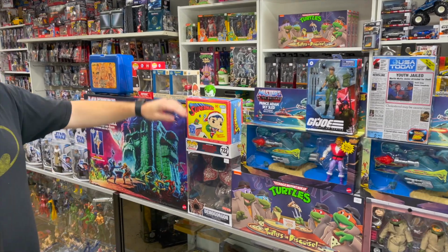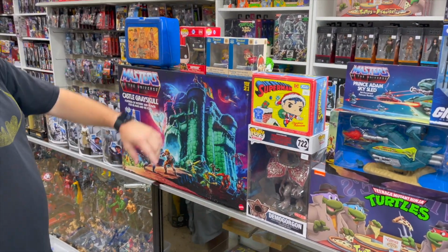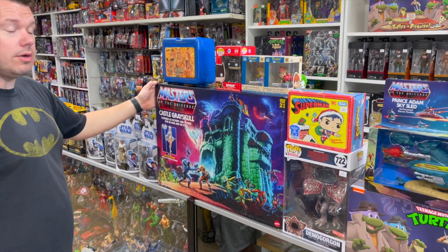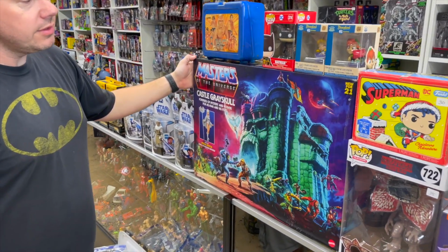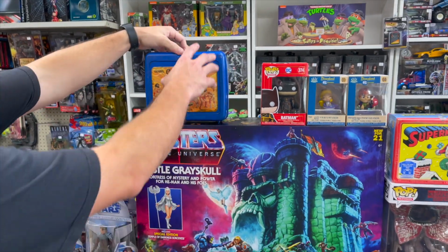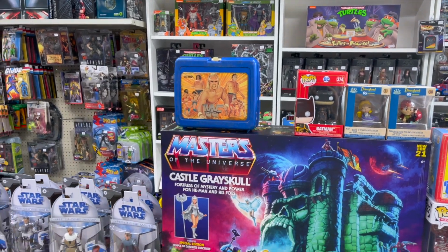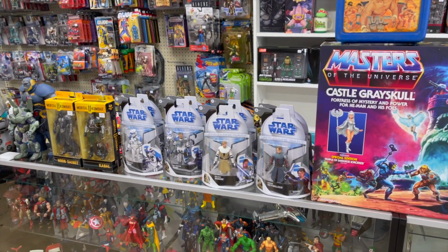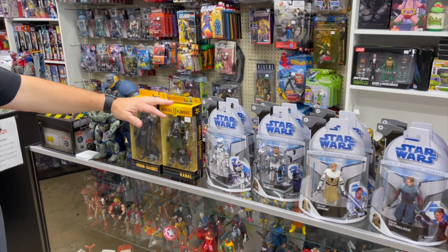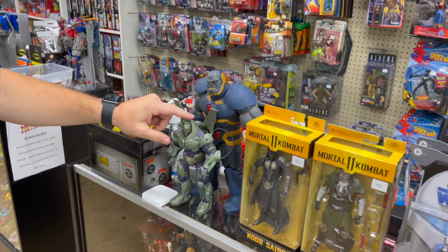We got some more Lady J's back in. Sorry about that. A couple Funko Pops, Stranger Things, a little bit of Disney stuff here. We got a Castle Grayskull, which is highly sought after, super hard to find right now. Got this vintage WWF lunchbox with thermos, which is pretty cool. Of course, we got the new Star Wars Clone Wars series here, a couple new Mortal Kombats, and this awesome Darkseid with Parademon.